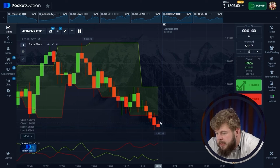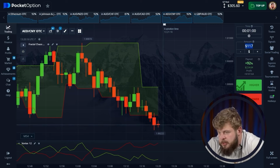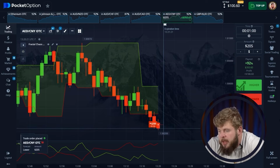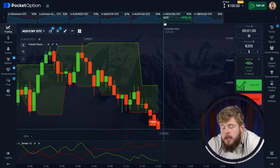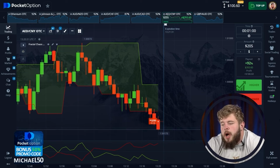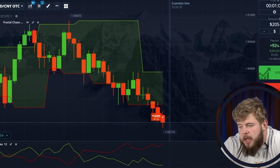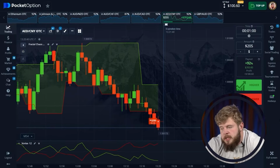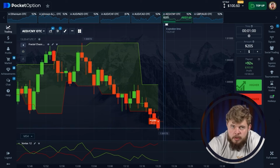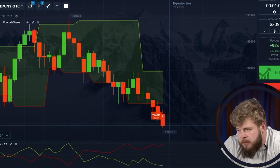Let's check the next pair. Well, what can we find interesting here? We're moving in the downgoing channel right now, in a straight downgoing movement without any corrections. Now we're changing our investment to $205, and I have opened a sell position here in continuation of this drop. Why? Because we have broken through the support line zone, and this support line zone is also the bottom line of the fractal band. We have broken through it, we have retested it, and after this we continued dropping. So all we need is to follow this downgoing movement and open a sell position, and we have already done this. A very nice and simple trade.